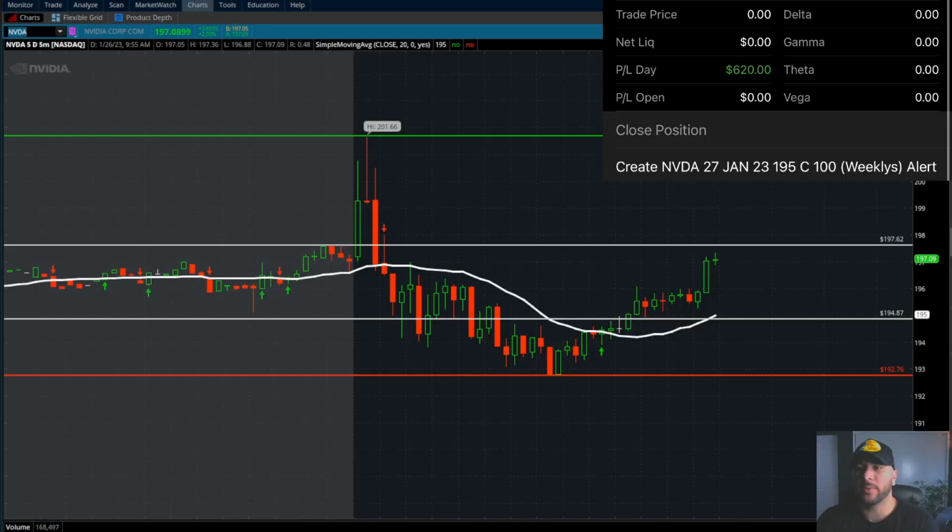I want to give you guys a little bit of a trade recap, kind of show you a trade that I just got out of on NVIDIA. What I did is I took some calls. They were $195 strikes. My expiration was this Friday, so I was playing weekly expirations. I took 10 contracts just to give you a perspective of how many contracts I took.